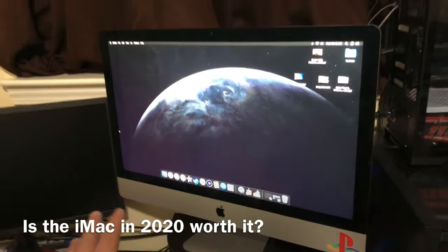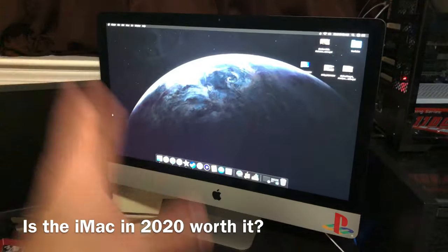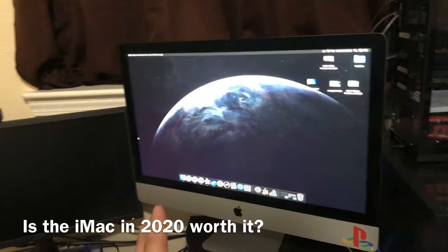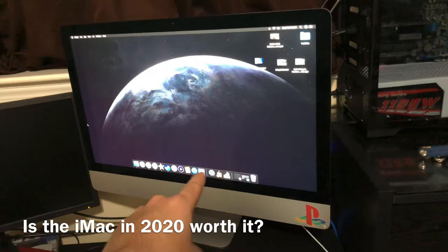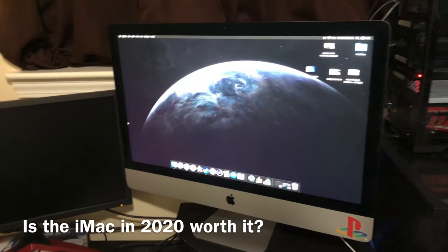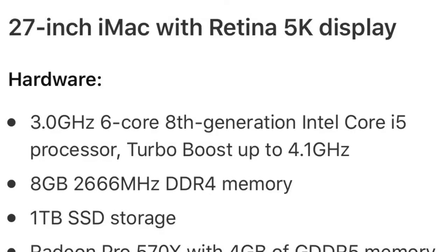Guys, today we're gonna talk about this iMac right here. I just bought one. My last Apple Mac product was a 2012 MacBook Pro. And let me tell you what, buying this thing brand new this year from the Apple store in 2020 has absolutely impressed me. Like, I'm just super impressed.